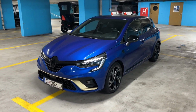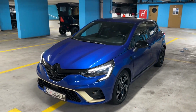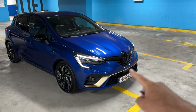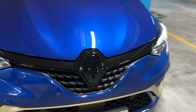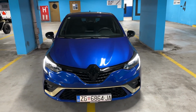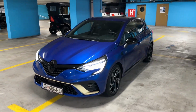Today I'm gonna take you on a night point of view test drive with the 2023 Renault Clio E-Tech Engineered. So this is a full hybrid and it's got the beautiful spec. I mean, just look at this color. It's called iron blue. Also, this model has got special design elements such as those gold accents on the front, on the lower section of the bumper, and also the gloss black grille and the badge itself. You can also spot the front camera there, full LED lights with the C shape of those daytime running LEDs, and I can turn on the lights also on the key. Here is the key, and yeah, gorgeous spec in my opinion.